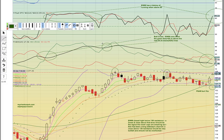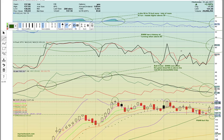And as you can see in the past on IWM, when it's been running, the green line has been above the red and black lines, and that's happened again here. So we're thinking that the chart is really heating up. You have RSI now back above 50 and in the bull zone. If you look here, IWM runs higher above 70, so that means there's a lot of juice in the tank here.